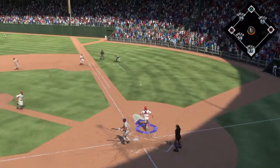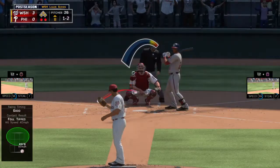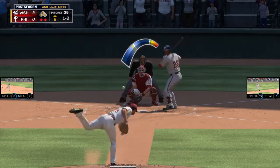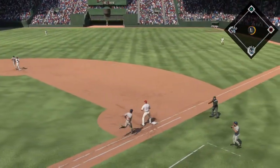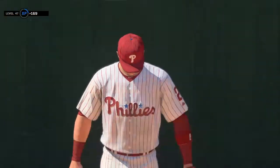Very weakly on the ground, but that one rolls foul. This is on the ground to short. Is he going to get out of this? Over to first. He does get out of it, and the inning.